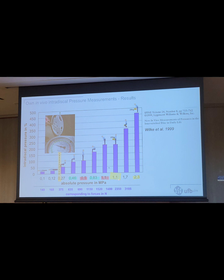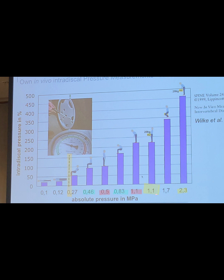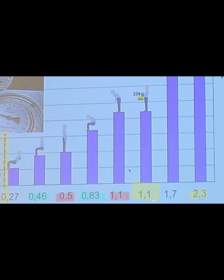So this is his slide that he talked about, and I think the main things that we can take away from this slide, I've highlighted the results in yellow and in red and in green on the x-axis there. And for reference, we've got the pressure within your car tyre, which is about 25 to 30 psi, or around 0.25 megapascals.